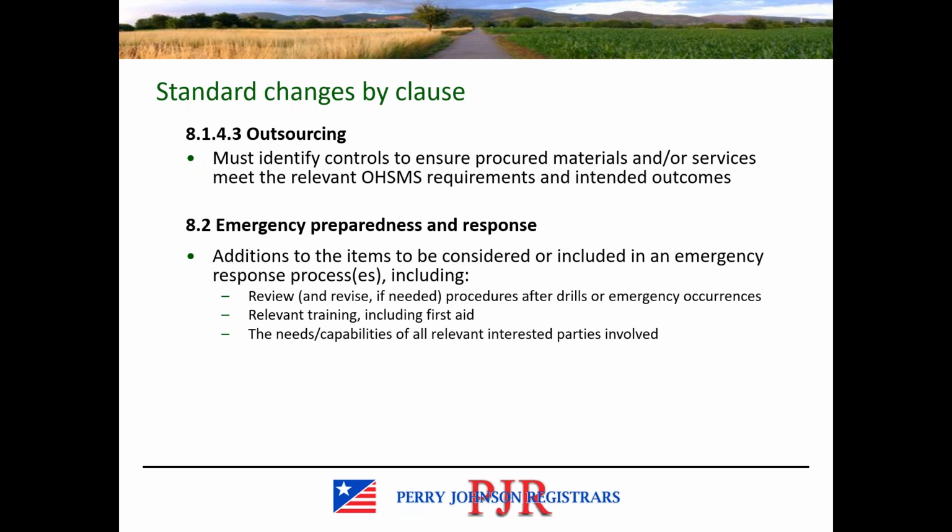There aren't significant changes to the emergency preparedness and response requirements in the standard, but there are some additional items to be considered when developing the emergency response processes or plans. So take a look at that section as well, see what needs to be considered when you're developing your emergency plans.